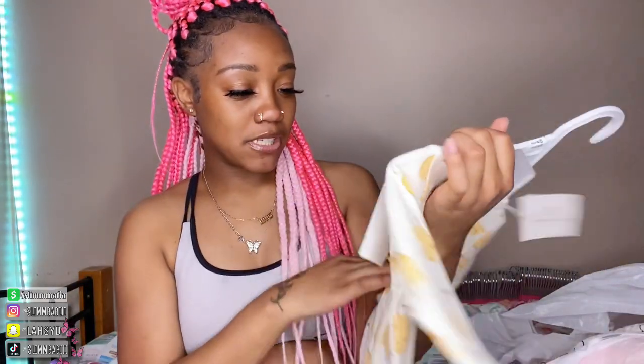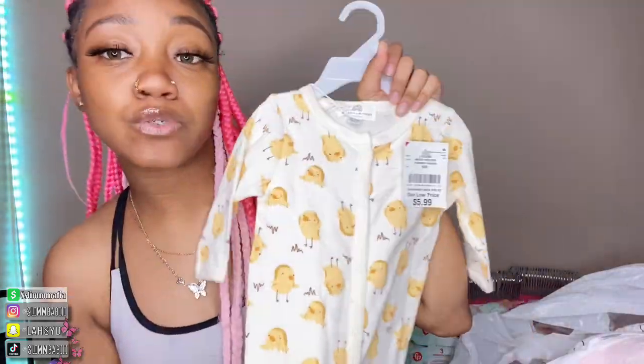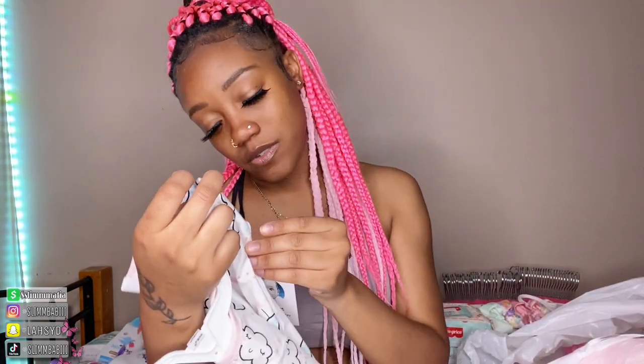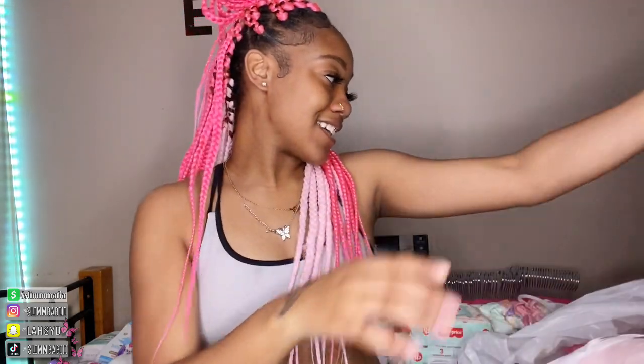Next, how much is this one? $5.99. The little duckies. That is so cute. And then we got this one. This one is $4.99. And I love this. Like, I love this. Y'all can have me take so many pictures.